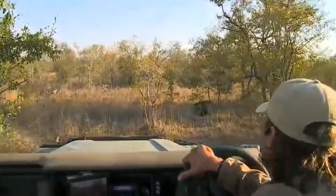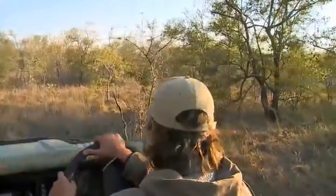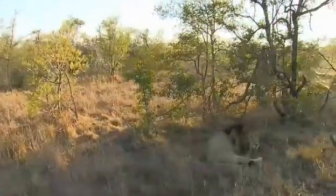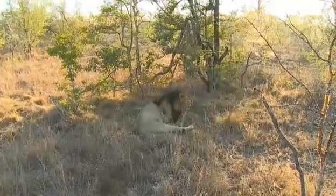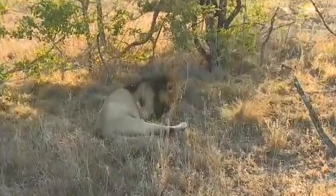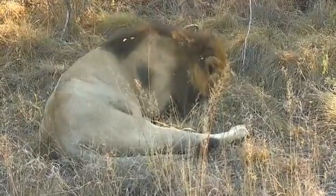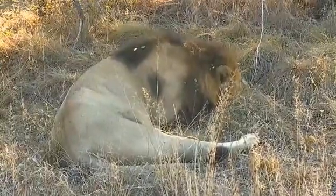I'm just going to sneak past you here, mister. No, tired kitty. Let's go have a look at the other two that are lying next to each other.